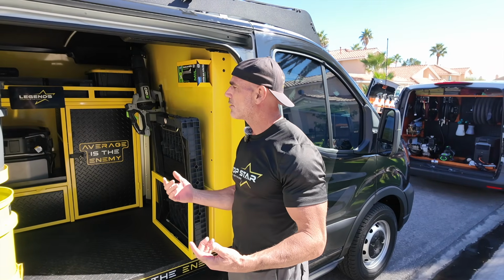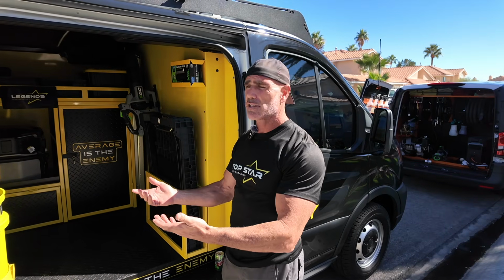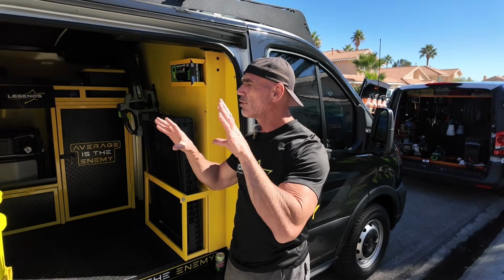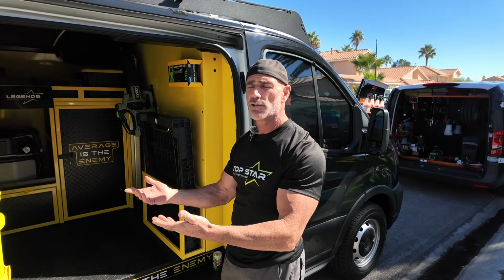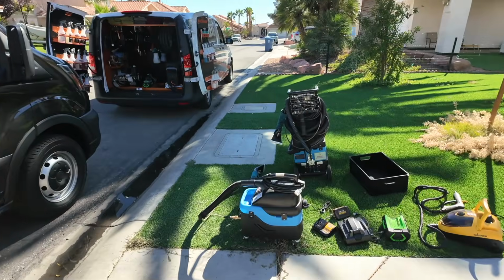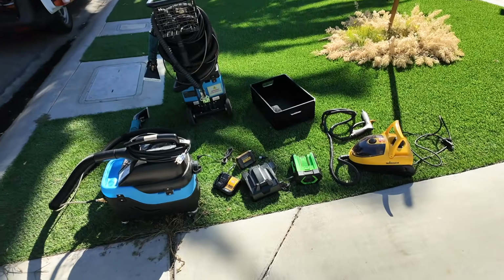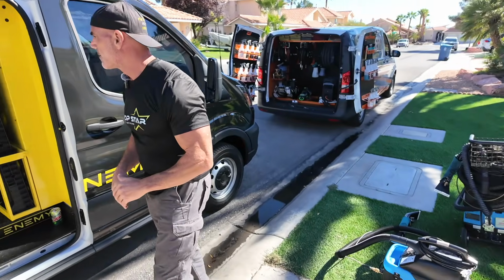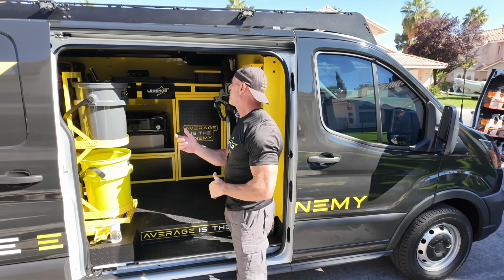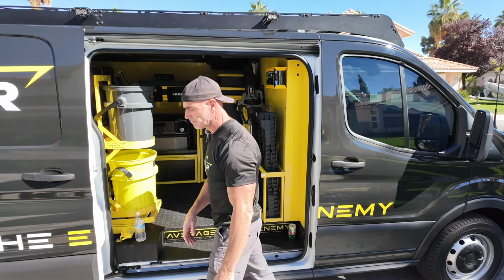Now we're gonna run multiple pieces of equipment at the same time just to show you what the draw is. Right now we're testing the vacuum, the pressure washer, and the compressor, because those are the 3 main things you use on a daily basis. Then we'll get into the smaller stuff like your steamers, extractor, drill battery chargers, and the Eco blower charger. I'll flip on the vacuum, you flip on the compressor, and then we'll hit the pressure washer.